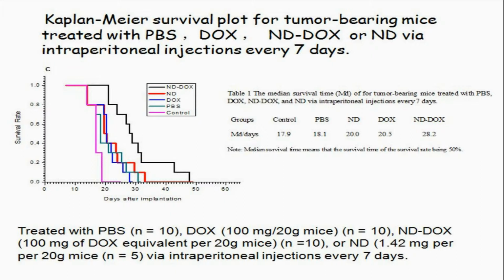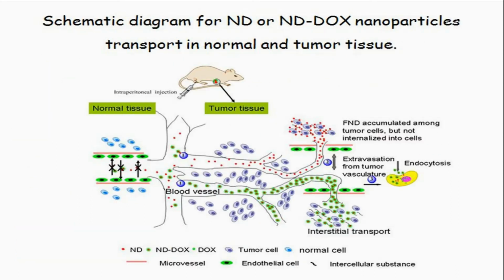More exciting, the survival rate for ND-treated mice is close to that of DOX-treated mice. The result is novel to our knowledge. This is a schematic diagram for ND or ND-DOX nanoparticle transport in normal and tumor tissue.